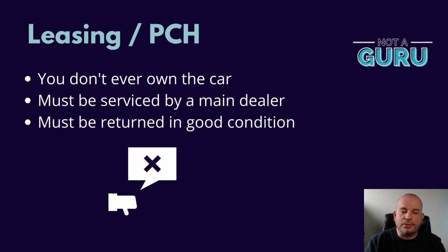Okay, that's me personally. With a lease deal, the car must be serviced by a main dealer, so obviously that can be expensive. Not always, but it's something to look into before you sign up to a lease deal. And then it must be returned in good condition.